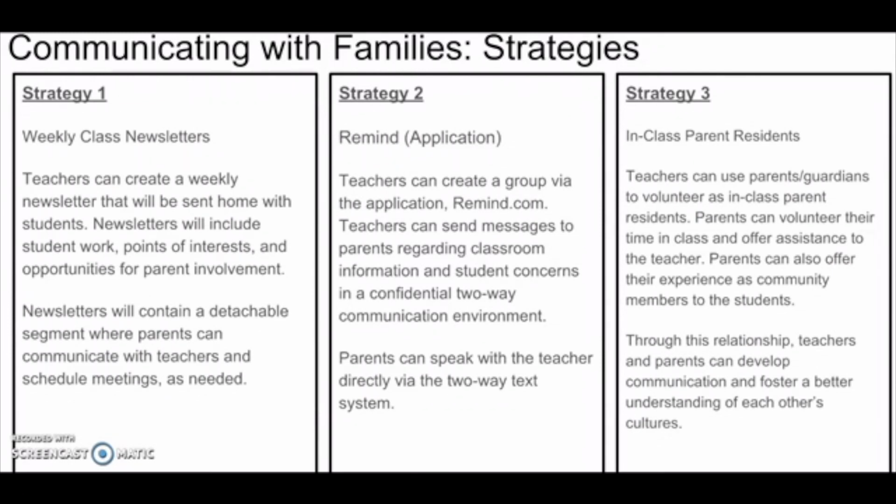I believe that by incorporating these strategies, it can positively influence reaching out and developing relationships with our families. As we embrace the families and their unique cultures, we make our classroom a better place to learn, love, and grow.